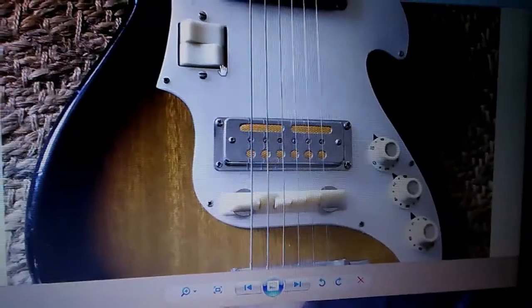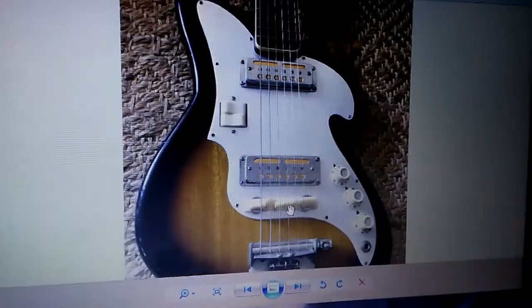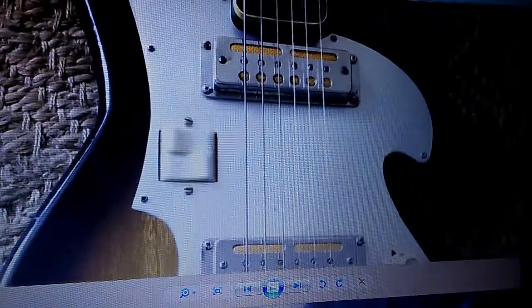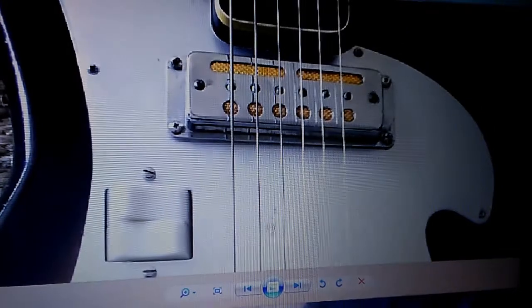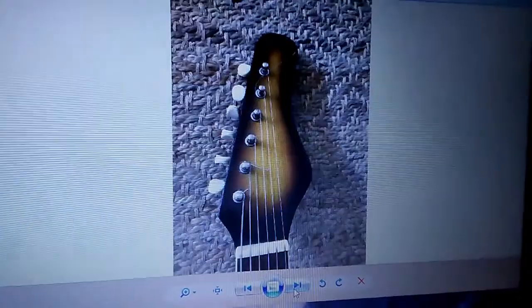So I've got the wiring harness, and I got the tuners, and I got a set of knockoff new reissue gold foil pickups off of AliExpress. We'll see how they sound. Who cares? I'll make my own pickguard. That's what we're going to have to do.